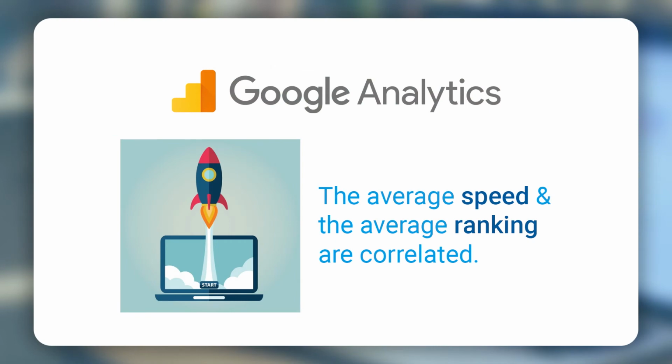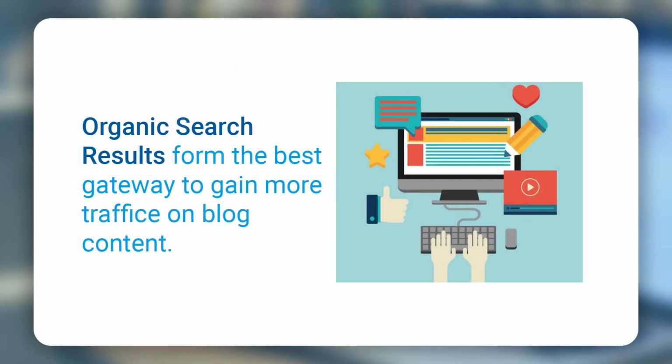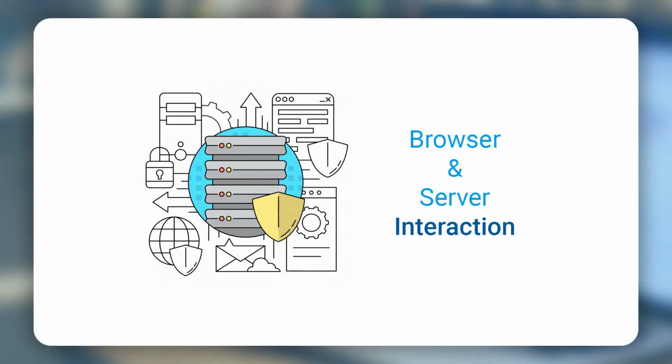Google Analytics is a great tool which helps thousands of websites or more. We can see a correlation between the average speed and the average rankings of the websites when we visit Google Analytics. In general, for those who run blogs and news sites, organic search results are the best gateways to traffic on your website. All of this data points to the obvious conclusion that it is important to optimize your website for speed.